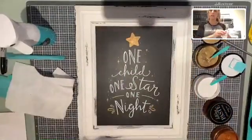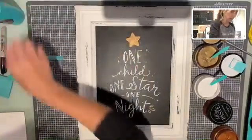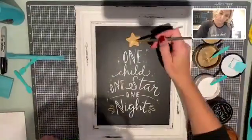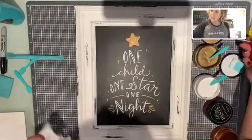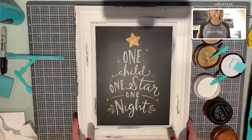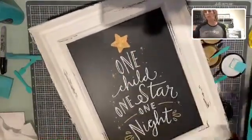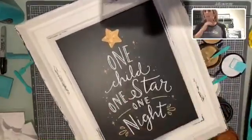Okay? And check it out. Look how cute that is. Just a little extra embellishment there. And it's still a little bit wet, so I don't want to... There we go. It's a little bit wet still. Whoops. Keep losing that. But look how cute that turned out. And like I said, the star is really, really cute on the transfer itself. I like giving my things a little bit of 3 dimension.